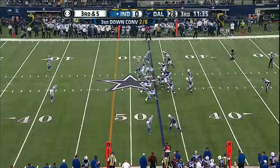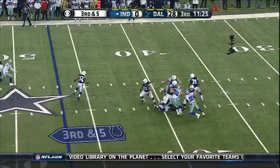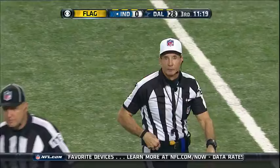Third and five for the Colts, who have managed only four first downs in this game. Pressure on Luck, and he got it away. It'll lose yardage, and a flag is out again as Richardson makes the grab. And again, it's McClain making another statement with a tackle. Holding, number 62 offense. Penalty is declined. Fourth down. Holding call on Holmes.